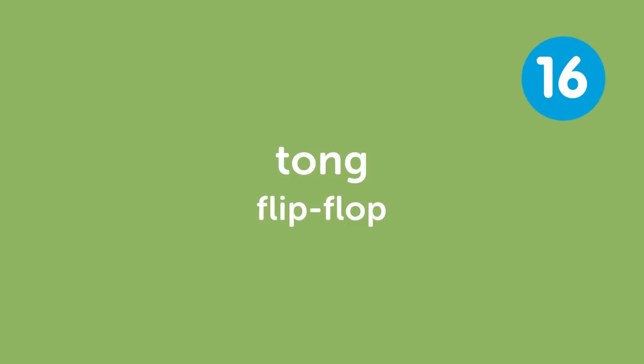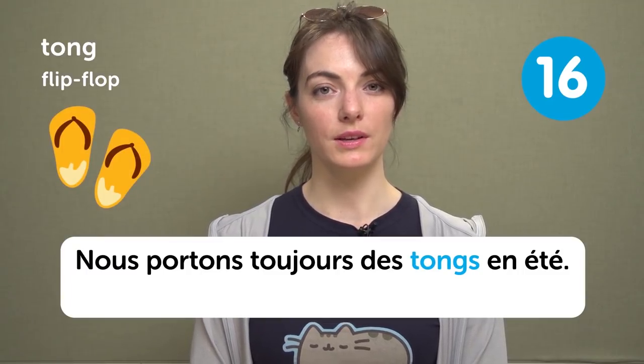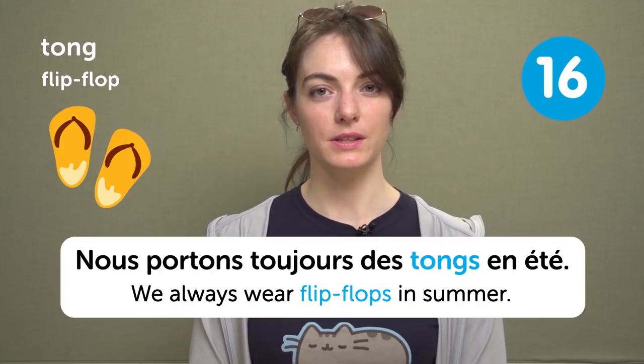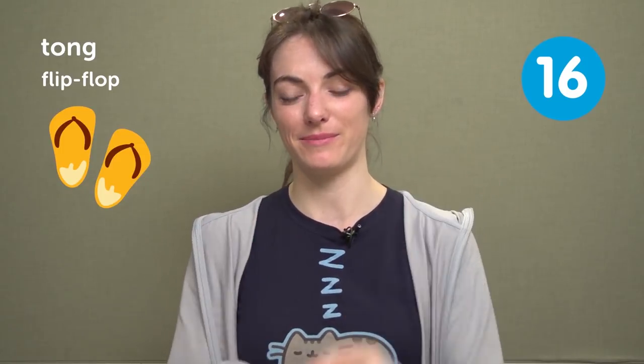Tong. Flip-flop. Nous portons toujours des tongs en été. We always wear flip-flops in summer. Yeah, everyone wears those in summer around the beach and they're also really cheap and it goes like flap, flap, flap, flap, flap.